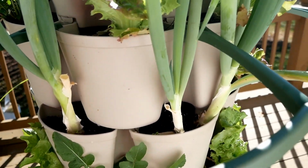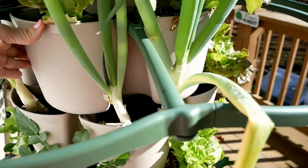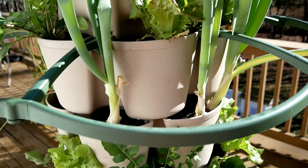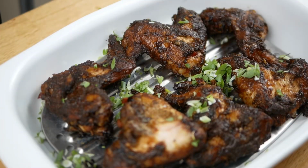Okay, and then some scallions, the little green onions. I'm just letting them get really big. What I've been using those for is jerk marinade. Love it. Love jerk chicken. So I'll just pick one of these real big ones, put it right there in the marinade.